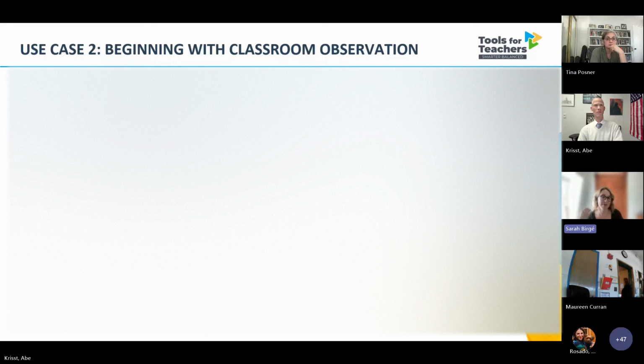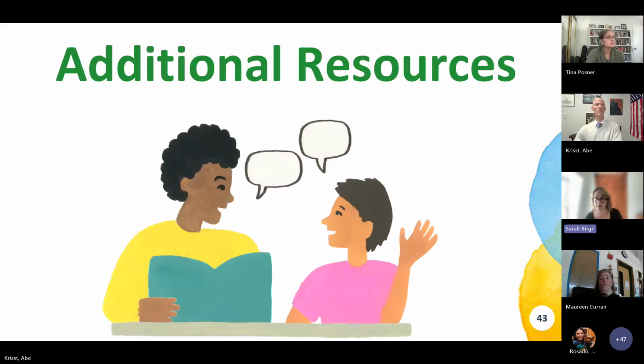He doesn't need to make this question or worry about, is it rigorous enough? Is it standards aligned? This is a way to assess student learning that's been made by the people at Smarter so that educators don't have to do that legwork. And I believe, Abe, that might be our last slide of the use cases. It is. So again, if there's any questions people want to ask right now, I'll defer to Abe if we have time. But otherwise, I will hand it back over to Tina.